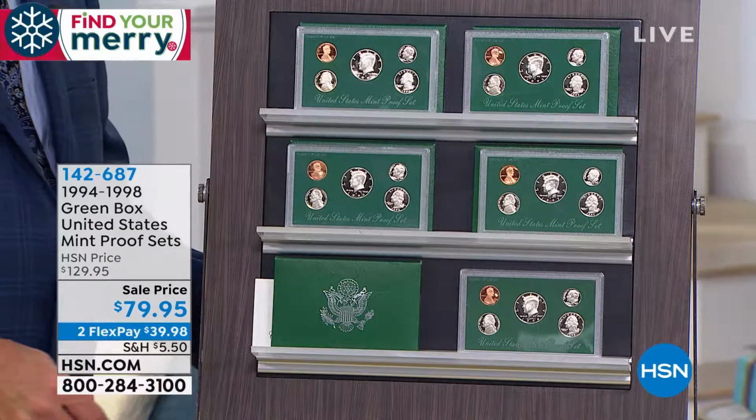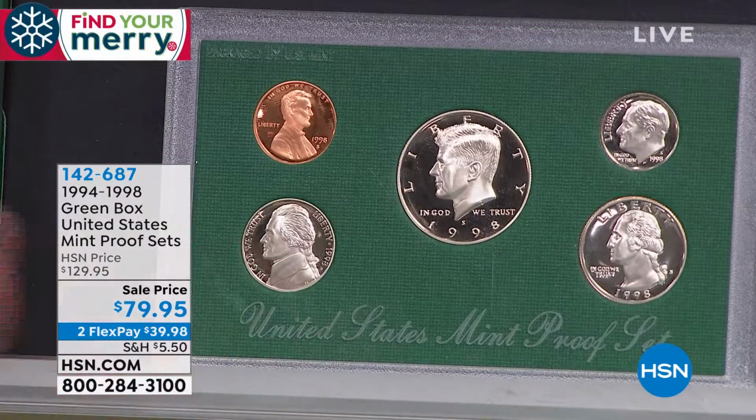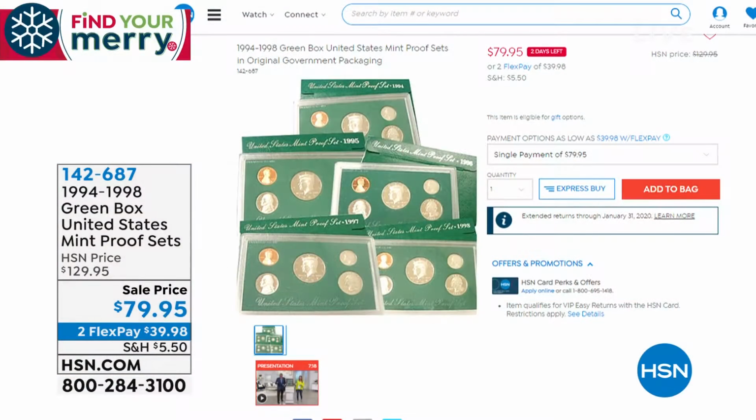And so basically, you're looking at these coin by coin, so you're paying about $15 a set. Over $450 retail value. Great opportunity. So this is a great holiday shop. And I got to give you a little tip on that pricing, on the sale price. It's only available for 2 days. That's it.